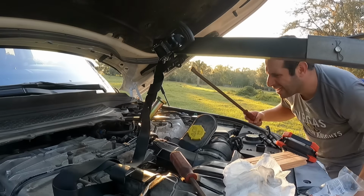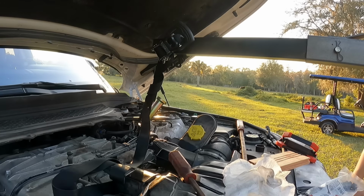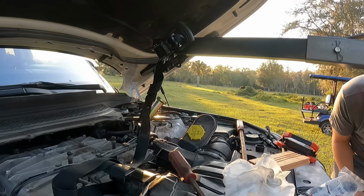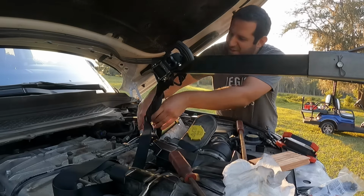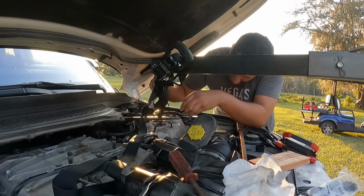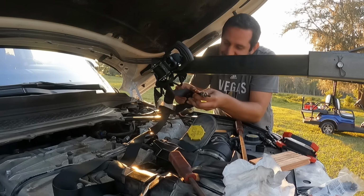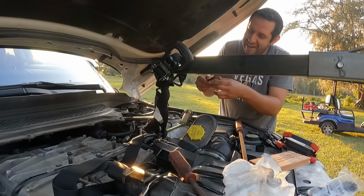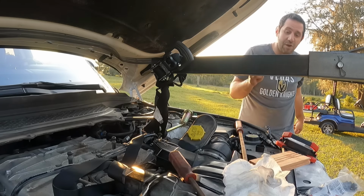Oh, did it go? Did it get it? Oh, baby. Oh, well, I shouldn't celebrate yet. I want to make sure we got the whole injector, but it looks like there's something in the tool. Oh my goodness, look at that. Whoa. Oh, we got to be careful now. We got to be really, really careful.